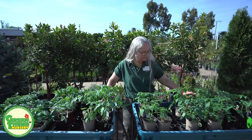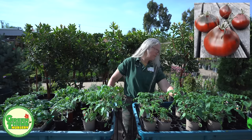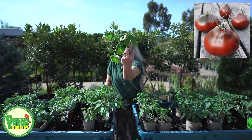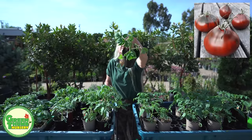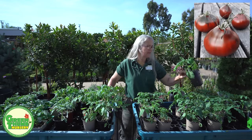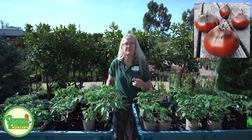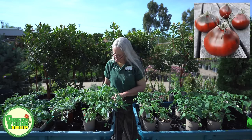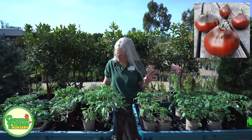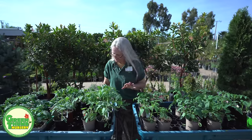Then we have the Japanese Black Trifele. This one actually has a different type of leaf. They call it potato leaf, and they are related to potatoes. This one is kind of pear-shaped, and it's a 5 to 8 ounce, and this one is also crack resistant, so that's another good one if you're having issues with them cracking and you don't like that.